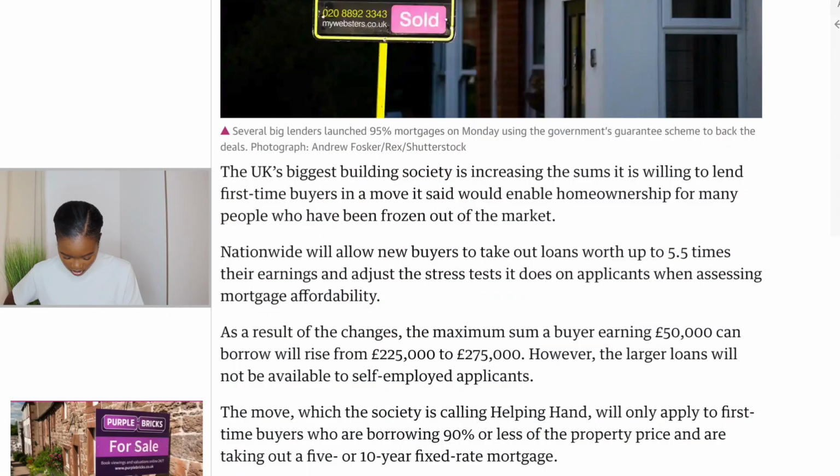The UK's biggest building society is increasing the sums it is willing to lend first-time buyers, a move it said would enable home ownership for many people who have been frozen out of the market. Nationwide will allow new buyers to take out loans worth up to 5.5 times their earnings and adjust the stress tests it does on applicants when assessing mortgage affordability. The move, which the society is calling Helping Hand, will only apply to first-time buyers who are borrowing 90% or less of the property price and are taking out a 5 or 10-year fixed-rate mortgage.